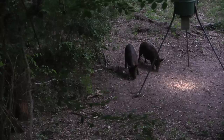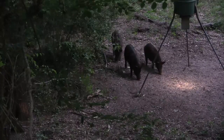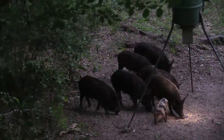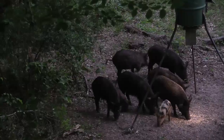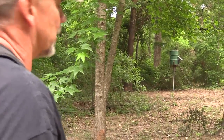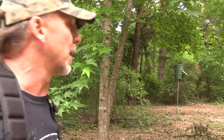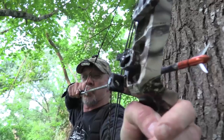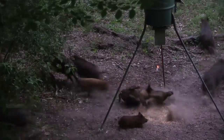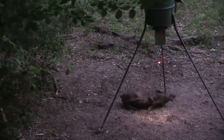And it wasn't long after that, about 30 minutes later, I heard the brush moving down here to the left, and I could see them funneling in, and they just come in, about 9 of them, and started eating the corn. So I got the bow, and they didn't even know I was there. I had it just set up perfect to where it was the perfect ambush. So I'm looking forward to this place. This is going to be one where I'll kill a lot of hogs.